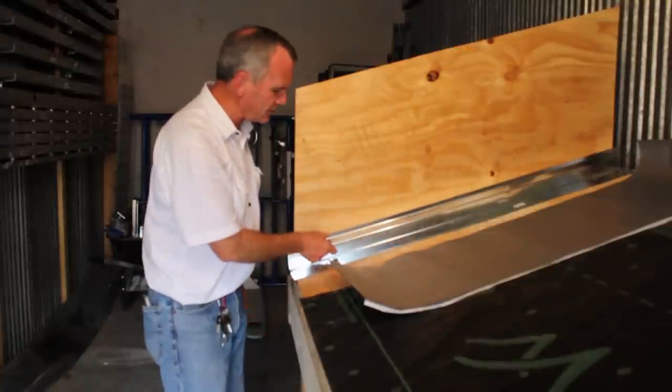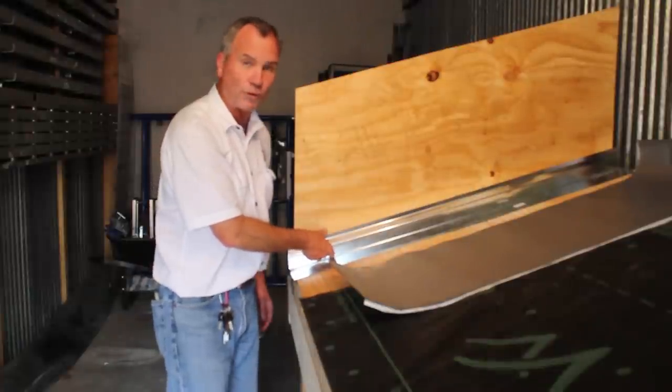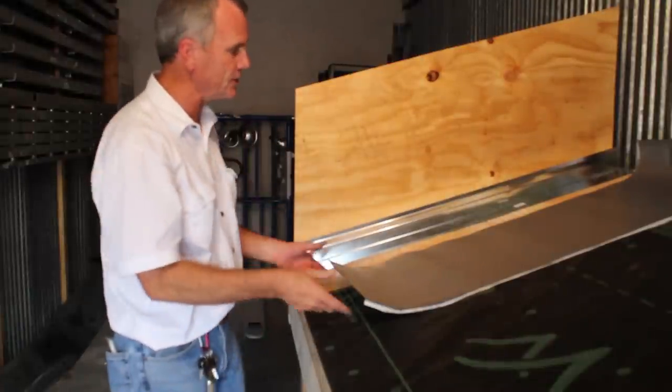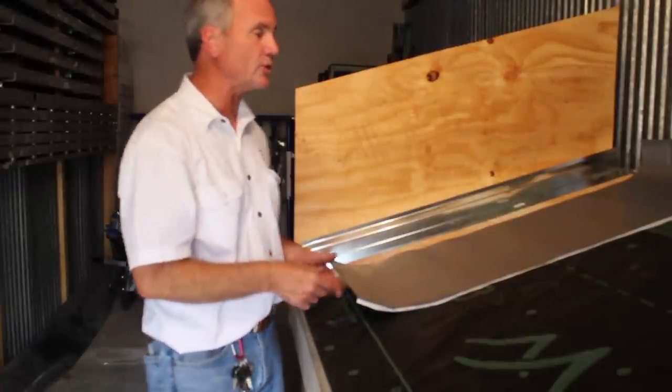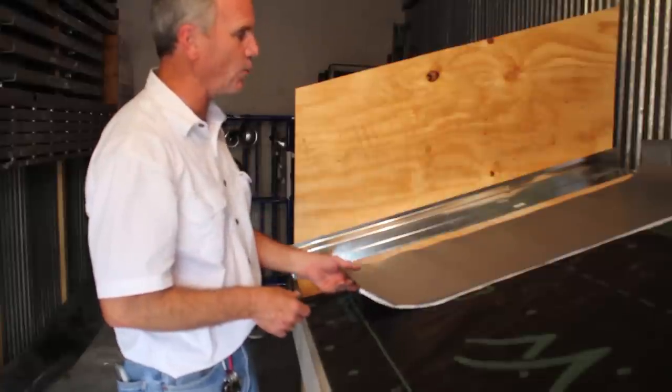National Roofing Contractors Association says this should be 4 inches. I like to go the 4 inches. The Uniform Building Code or the International Building Code says 4 inches too. I like for that to be 4 inches.